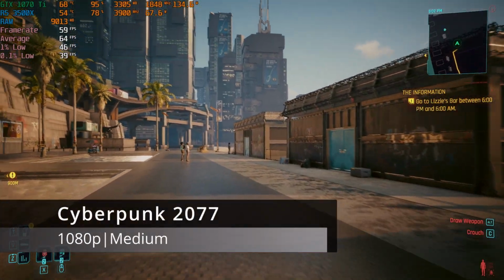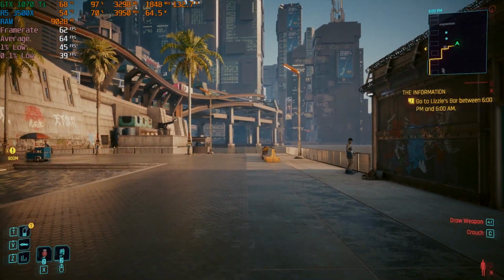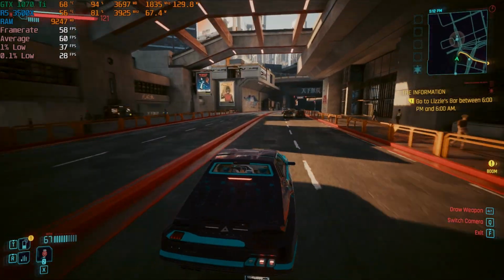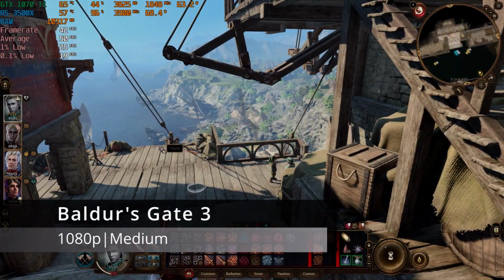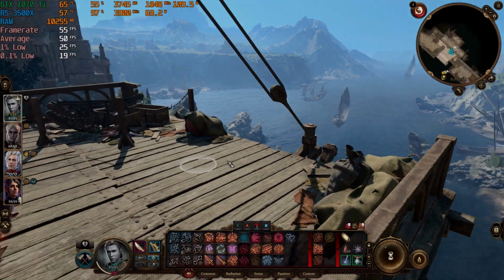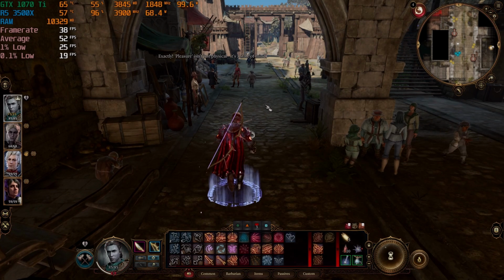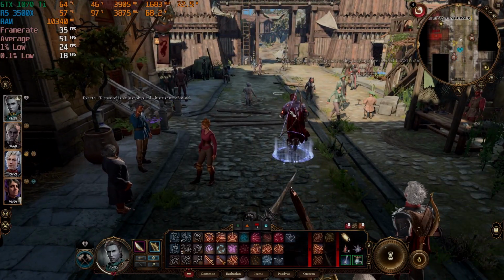For game testing, I started with the Ryzen 5 build and ran Cyberpunk 2077 at native 1080p on medium settings. This setup delivered a fairly stable average of 60 FPS with only a bit of CPU headroom left. In Baldur's Gate 3 at native 1080p medium, however, the 3500X became more of a bottleneck in areas with lots of NPCs. Frame rates were generally stable and performance was smooth in the less demanding environments, but the system ended up averaging around 30 FPS in the most intense scenes. Overall, this is still a perfectly playable result in my opinion.